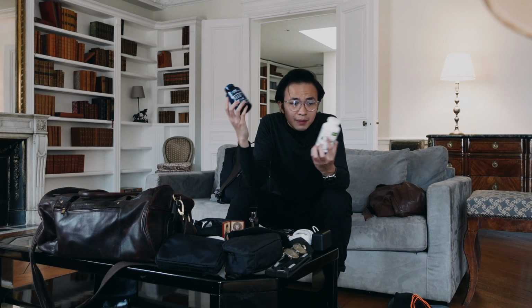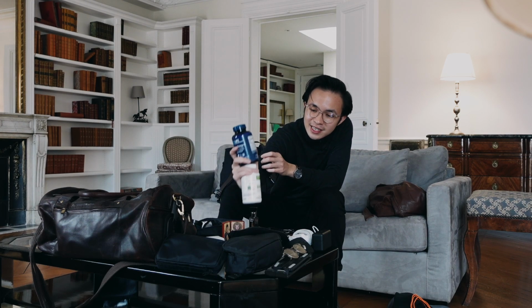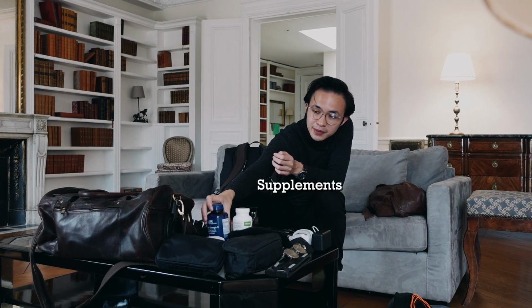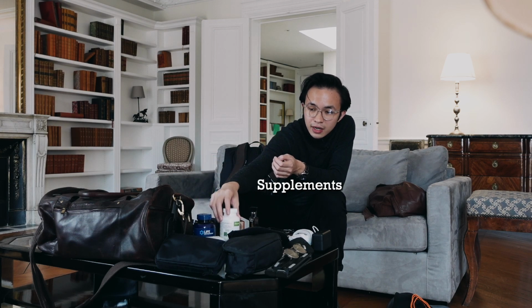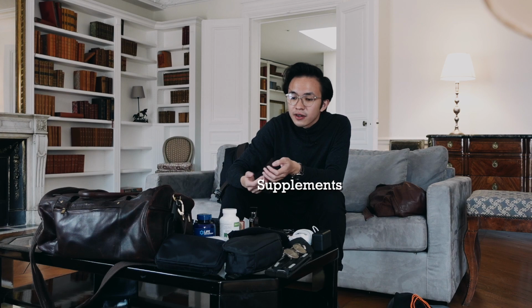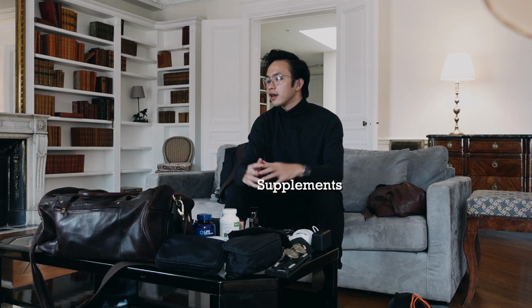I've also got some supplements that my dietitian tells me that I have to take. Have I been good at taking them? Not necessarily, but I try my best, and I think it's good enough that I've at least brought them with me. Last but not least, as every good minimalist has, a hairdryer. Is there anything I forgot?